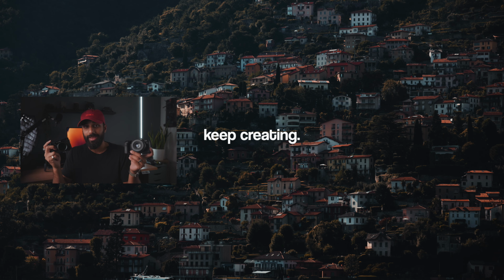And if you're hoping for some short-term payoff to get some really good photos, the Fujifilm X100VI is what I would pick.